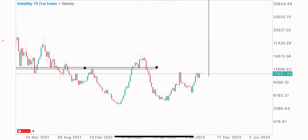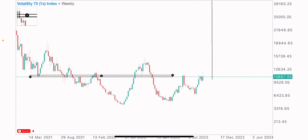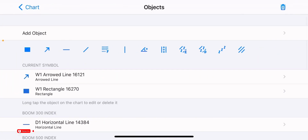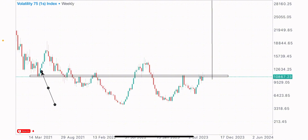We have a level of resistance at this zone at which the market is reacting. So let's identify this level of resistance. You can see how the market reacted on this level in the past weeks. We had a reaction on this level. Let's check when price firstly reacted on this level.